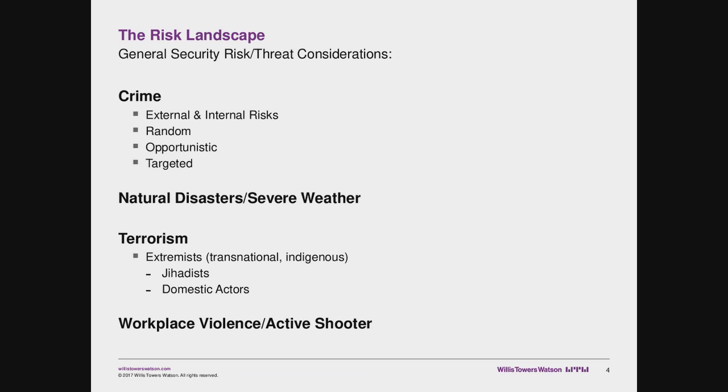However, with these extremist and other driven terrorist threats, we need to be sure that we're prepared in our risk landscape considerations. And then specifically what we're spending some time on today would be active assailants and the potential for violence at work, or in this case, in the camp environment.